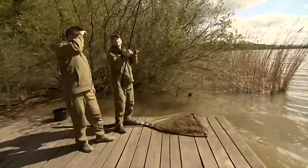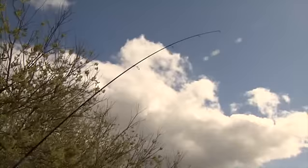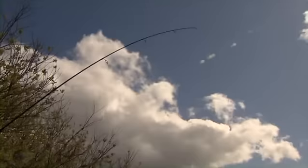This is serious, isn't it? Yeah, it feels it, yeah. Love the sound of this. The old line singing in the breeze, you know, it's a heavy one. That rod bending, man. Yeah, wow. It's really holding its ground.